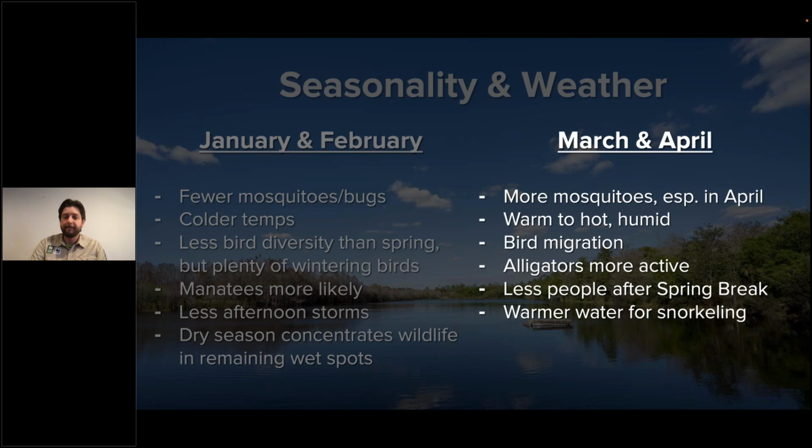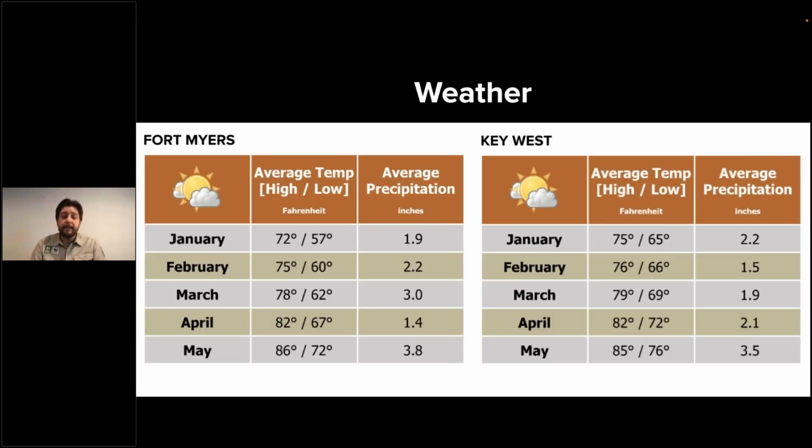In the pre-departure briefing, this is listed as well, just to give you an idea of the kinds of temperatures you're dealing with, both at the start as well as when we get to Key West. So you can see January, February, you're in the mid 70s, lows in the 50s. But you can see that jump up come March, April, into May for that last departure, where you're getting into the mid to upper 80s.